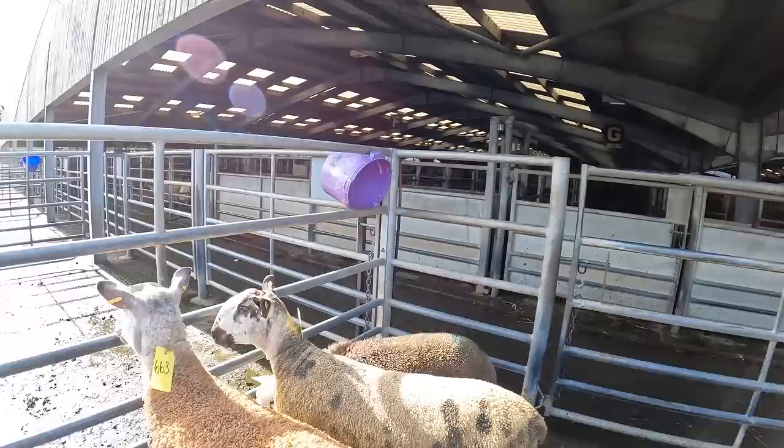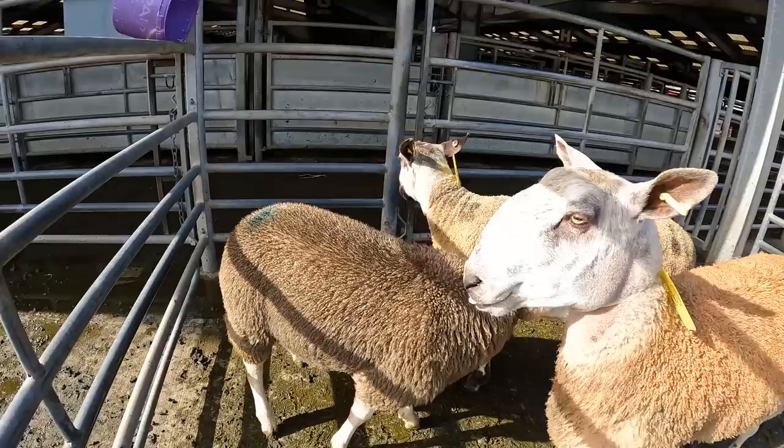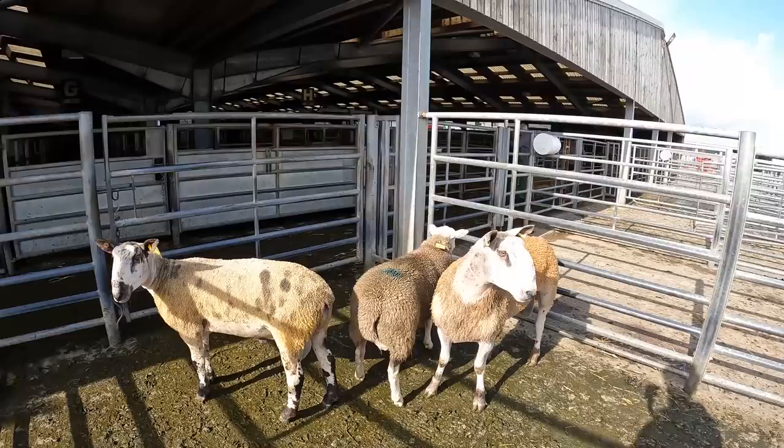Nice, narrow head, good skin, and he should leave a... He's not going to leave a massive, big-ended lamb like a Texel would, but there'll be good lambs out of the Shetlands. Next up, let's talk about 663, this chap here.